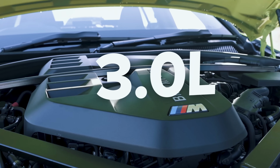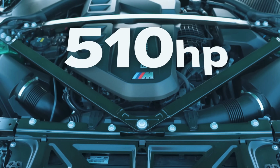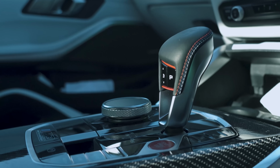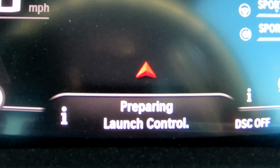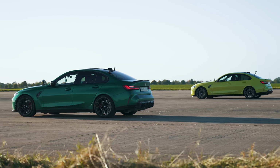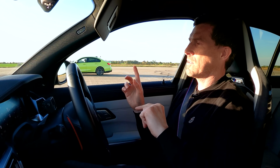So both these cars have a 3-litre straight six twin turbo with 510 horsepower and 650 newton meters of torque. They both have 8-speed automatic gearboxes with launch control, and they're torque converter automatic gearboxes as well. Other than the four-wheel drive system, there are some other differences between these two cars, and I'm not talking about the colours.